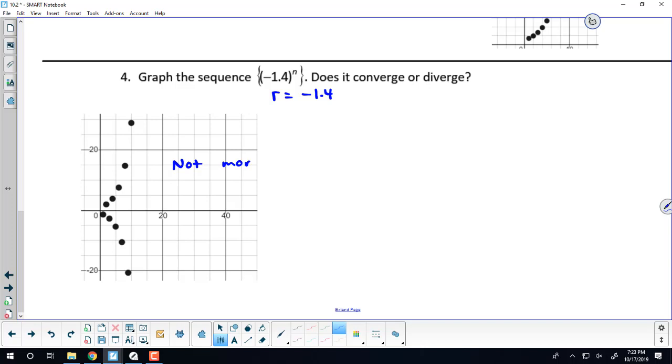It's not monotonic, and it diverges. Here we have oscillations again because of the (-1)^n. But with these four examples, we're going to move into the definition or the theorem that says, given any geometric sequence, what does that ratio have to be in order for this series or sequence to converge?